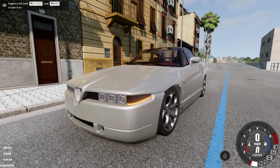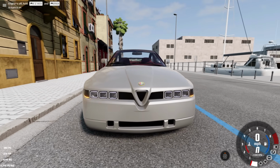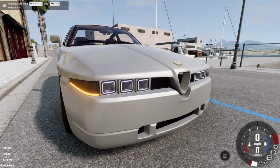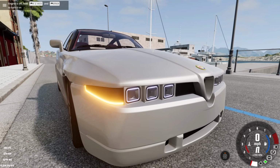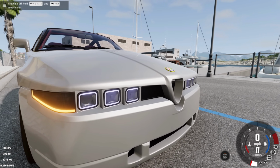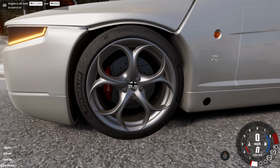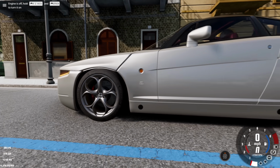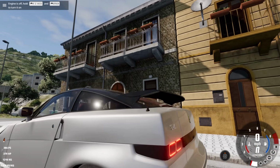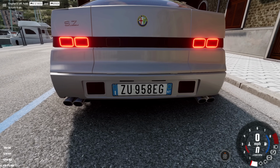So this is the Restomod config. It's been modified a lot to bring it up to 2025 standards. We've got LED lights at the front. I believe the indicators are LED as well, but the lights, look at these square lights, I like those. We've got lowered suspension, and I think these are Quadrifoglio wheels. I'm not sure, maybe someone could correct me in the comments. And we've got this little wing that was also on the Andrea Zagato. We've got quad exhausts. How do they sound?